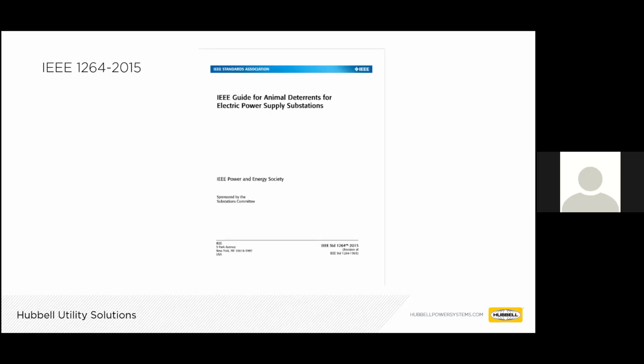One other standard that I wanted to bring to your attention is IEEE 1264. I'm on this committee as well, and I will tell you the title is changing with the next revision. It will no longer be animal deterrence for substations because that was really not accurate from the beginning. So the title is changing to IEEE Guide for Wildlife Mitigation for electric power supply substations.